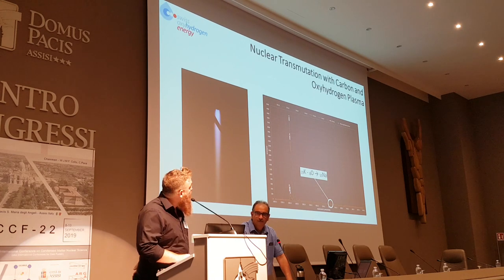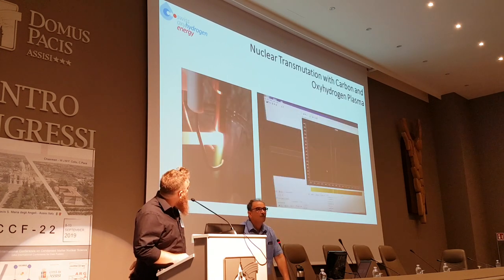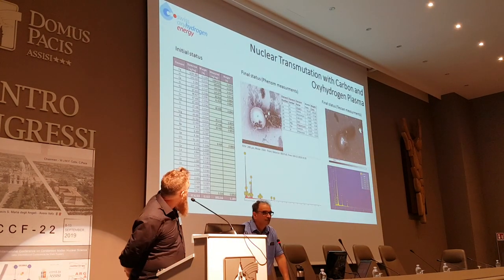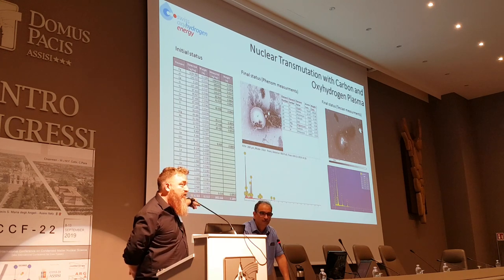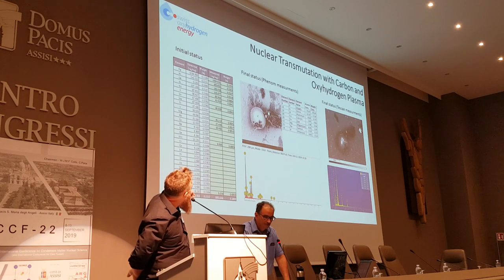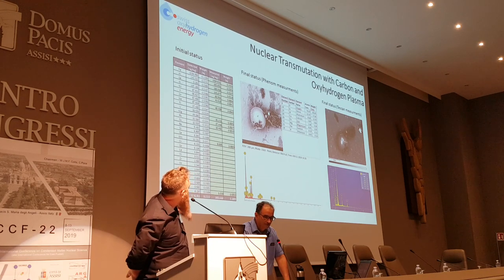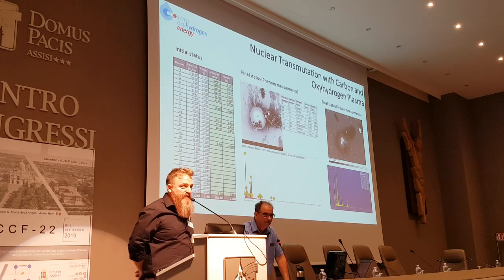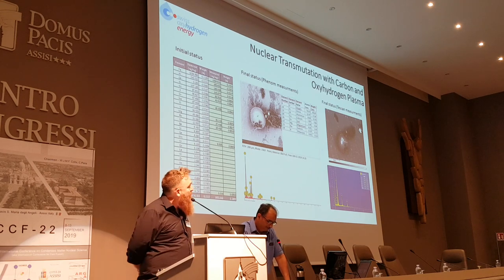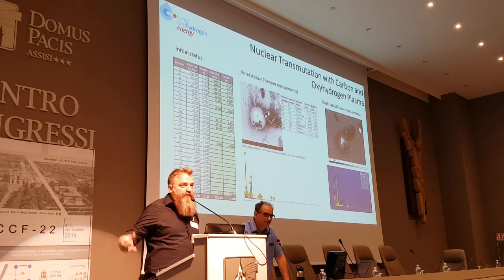I'll give you the table here. All these elements were detected before, in smaller quantities, like 0.0006% in the measurement. I asked the university if there might be other elements. They said maybe, sure, but the EDS and mass spectrometer couldn't detect them because the quantity is too low.